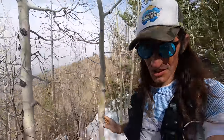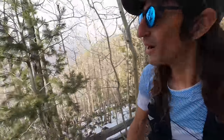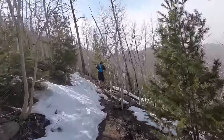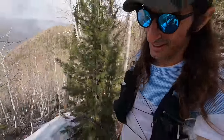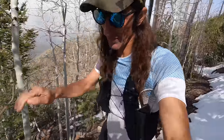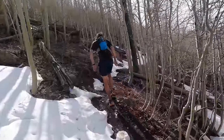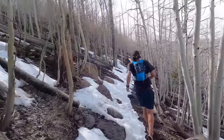Look at that. I'm just thinking about the juxtaposition of the start of this race in the desert with the saguaros, and here we are in the aspens with snow, a whiteout with flurries, and wind whipping through the pines up here. You guys are in for something else here. The window to put on this race is so tiny. That's what I'm thinking, yeah.